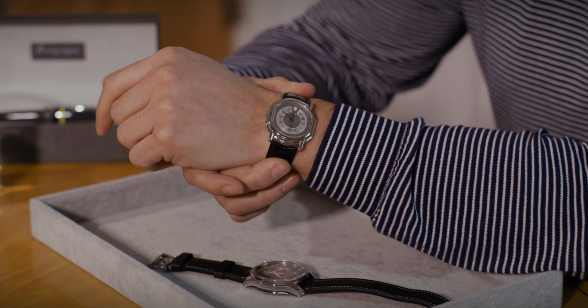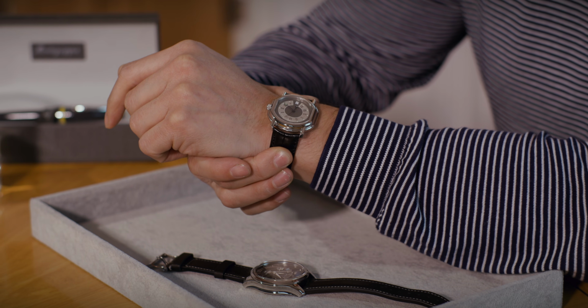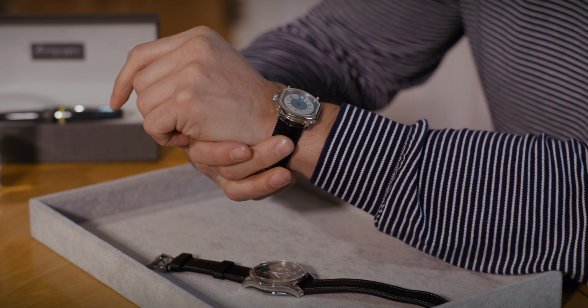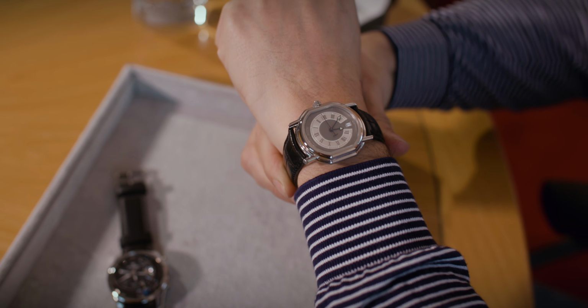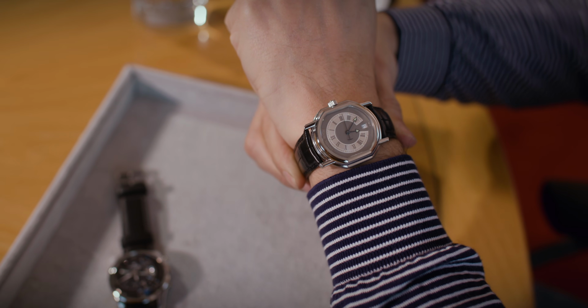Now, 38.5 millimeters is not large. And of course, because it's double elliptical, i.e. not round, it wears larger than you would expect. And given the fact that you've got those extended lugs that cut through the double-stepped nature of the bezel, it's not jarring, and it absolutely flows between the lugs and the bezel. The design is actually extremely elegant.